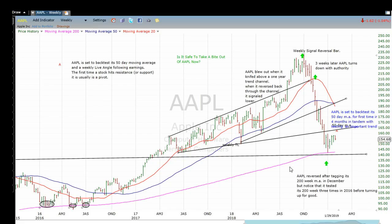Checking the last big decline in Apple into early 2016 shows it tested its 200-week moving average 3 times over a period of 6 months before finally turning up. So this first push to well-defined resistance should reject Apple.